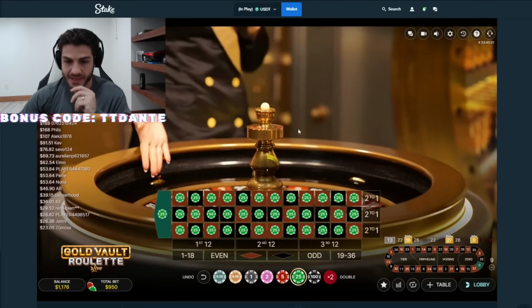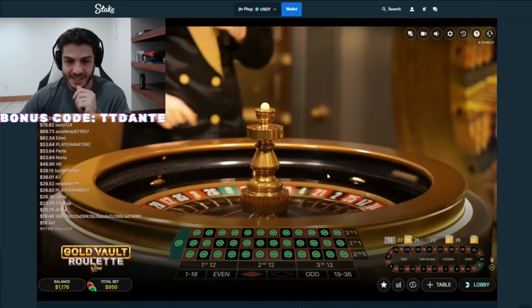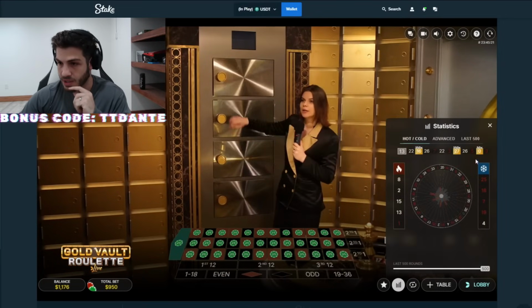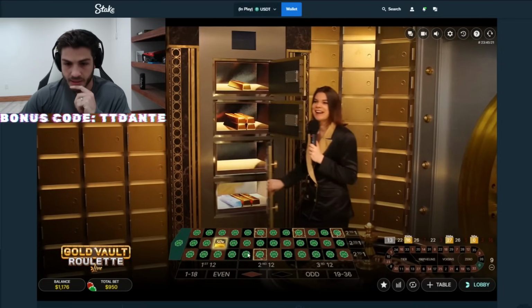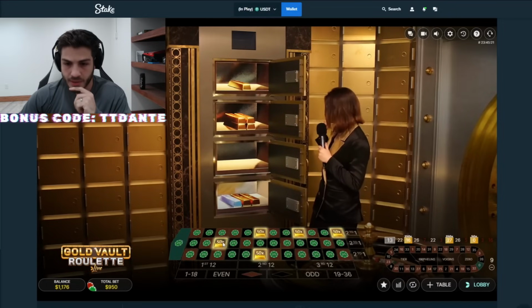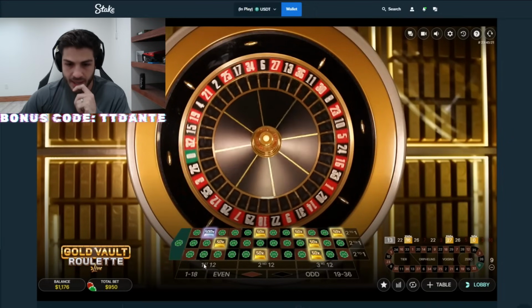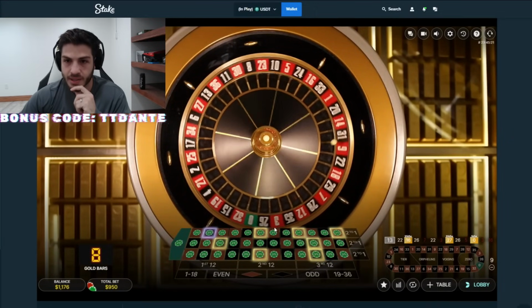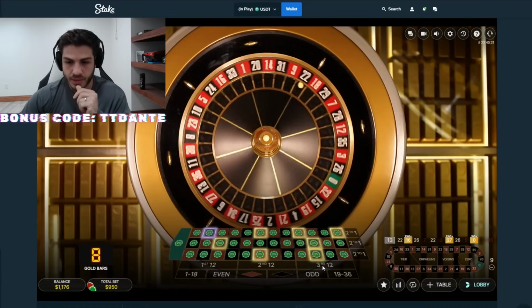We're on our last game here, which is Gold Vault Roulette, and we're going to see if it makes any difference of this wheel compared to the other ones. Now, there's a lot more gold vaults coming in, it looks like, so maybe we could get something here. 500x on what? We got that silver bar. It's on 6, I believe. Could we hit a 6? 22, no good.